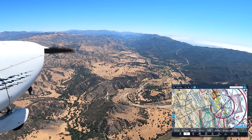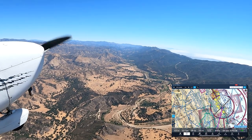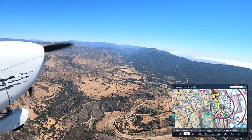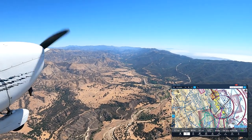Oh, but not up yet. November 01 Whiskey, roger, advise turning south. We're following the freeway inbound right now, 9501 Whiskey. 01 Whiskey, roger.